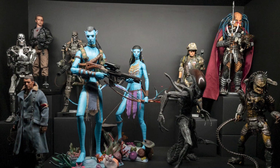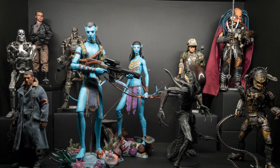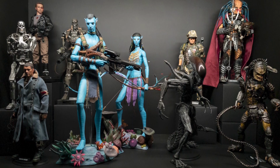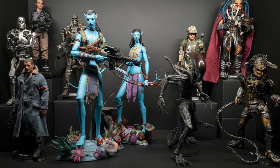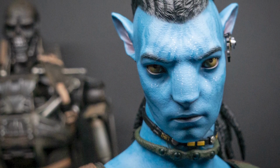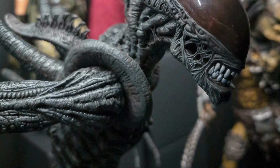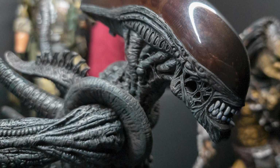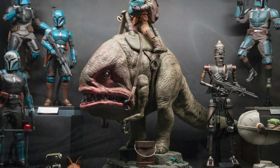This display shows the age of my collection, a bunch of the Predator and Alien model kits, some of the old Terminator figures, and then Avatar right in the middle. I love the way the blue pops off the black background. I've had this Alien in my collection for 10, 15 years. Definitely a showcase piece for me.